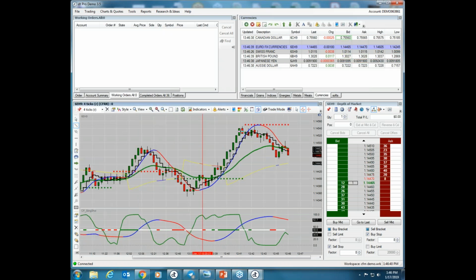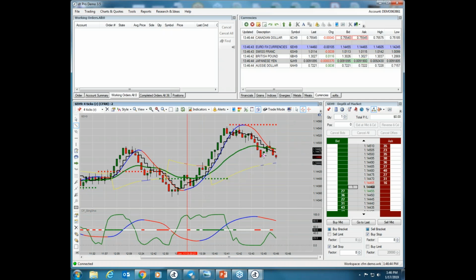The euro is making higher highs. We had the pullback to the BBC. This was the first close. Notice how the black step line has pierced the BBC right here with the first up close. That is another disqualifier. No trades.